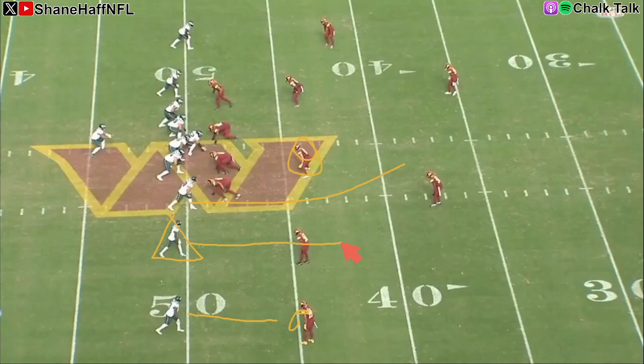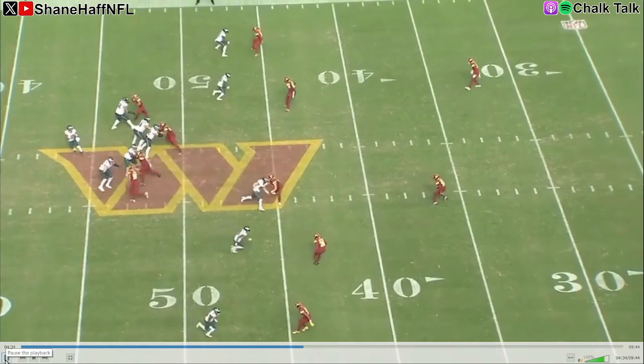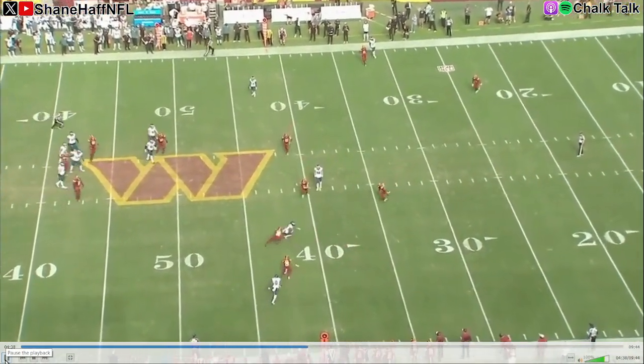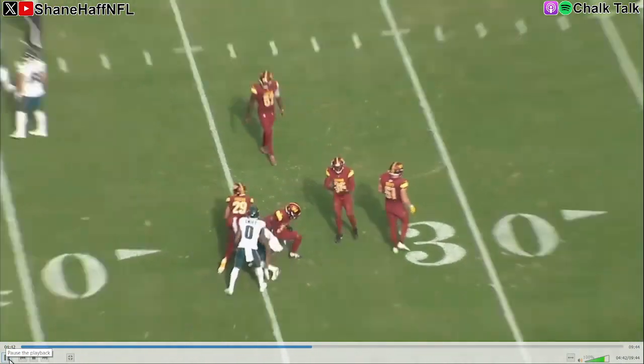But he does a really good job at the top of the route stem. He gets physical with the corner. Really close to a push-off. Probably not going to get called. Then he does a really good job of coming back to the ball. So watch Devonta Smith here. Challenges the guy. Boom. Hands on. Works back to the ball. And then breaks a tackle to make sure he gets the first down.